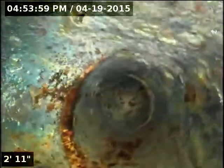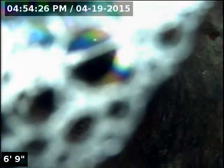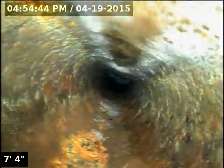Feet out. It tells you the footage on the bottom too. That'll be the roof vent going up. See the water? That way you know the orientation of the camera. Okay. This looks like shampoo or soap. Somebody ran soap down there, I guess.